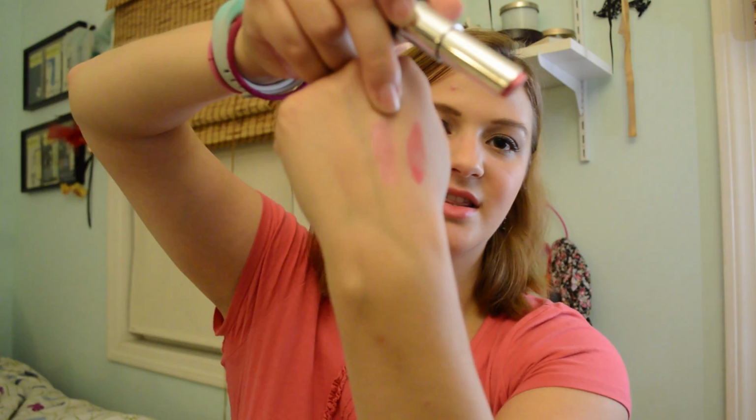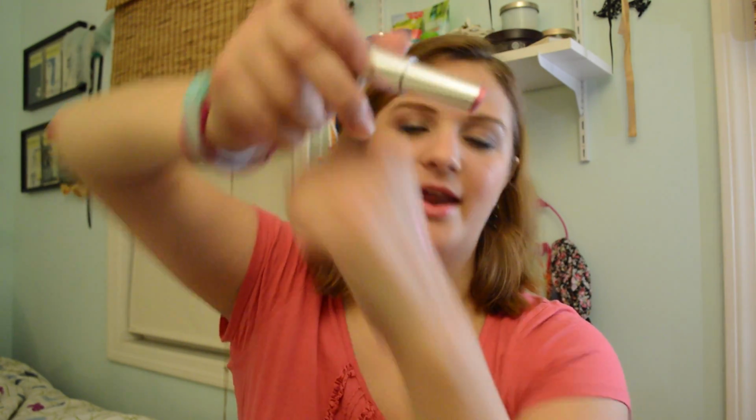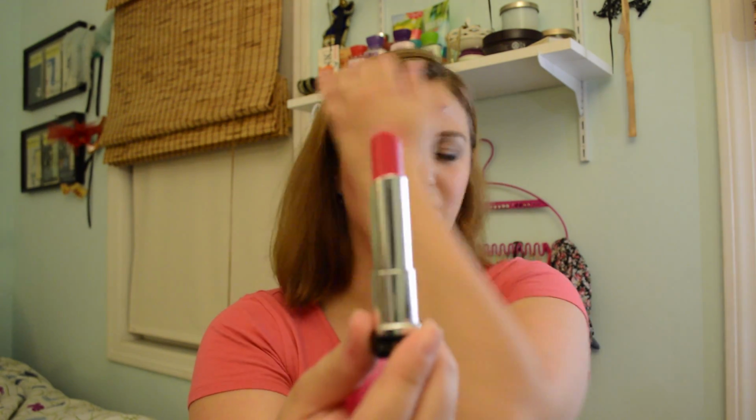And that's this one. Pretty. And the third one is Sorbet, which is a bright pink. Luckily, it's a lip butter, so I still would feel okay wearing it in the office, but that's what's left of this. And I'll swatch this as well.